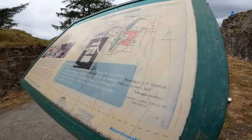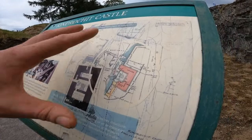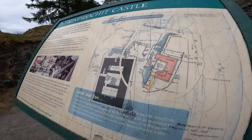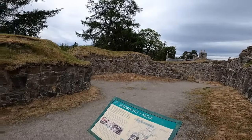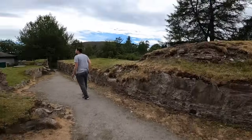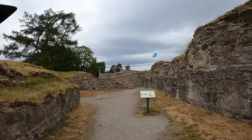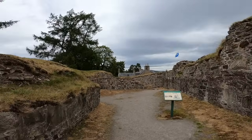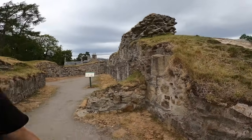But that's it, Kindrochit Castle. They drew that up in 1925 and documented what was there at that time. Maybe since then, more of it's disappeared, or maybe even as they've maintained it and upkept it, it changes as well. No longer becomes such an abandoned, crazy scene. Yeah, it's interesting to think, and it was cool to see it on the original sign. Get an idea of it.